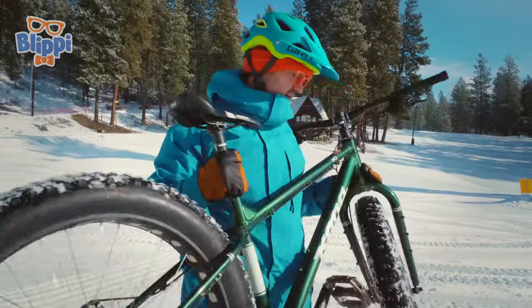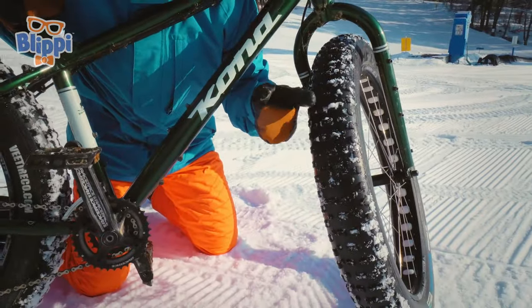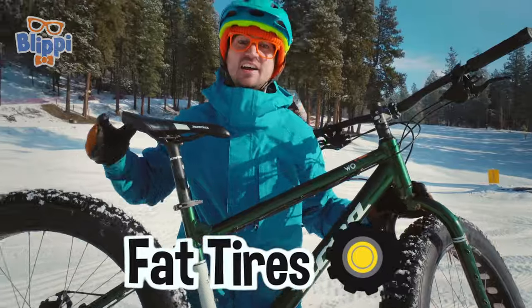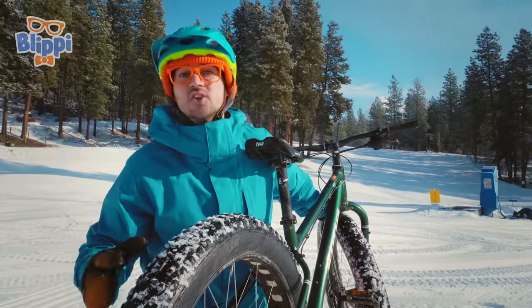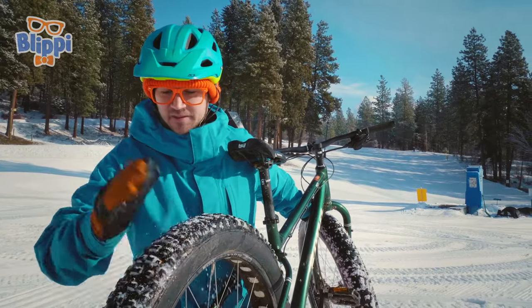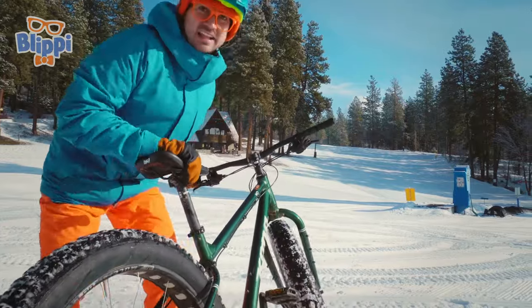Whoa. That is way wider than a normal bike tire. Yeah, these tires are called fat tires. So then they can grip more snow. So then you don't slip and slide. Wow, this bike has some good tread. Let's roll.